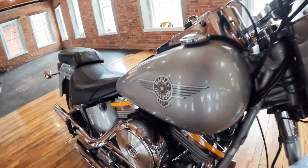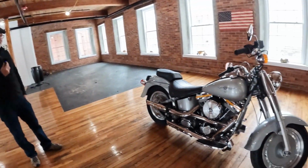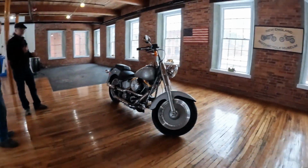What do we call that here? Unobtainium? I would say so, yeah. Basically, I don't think I've ever seen one this stock. I know they looked like this originally, but I've never seen one in person that's completely stock like this. And I prefer them that way.